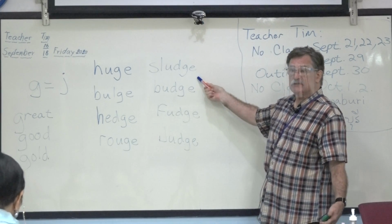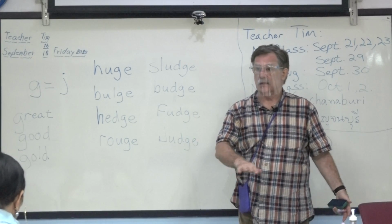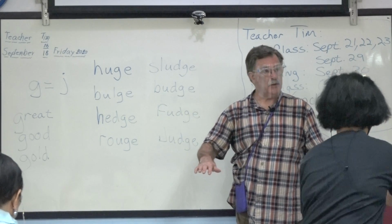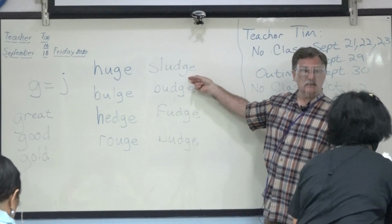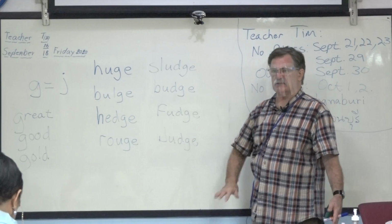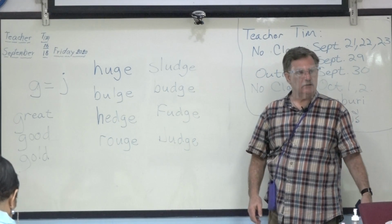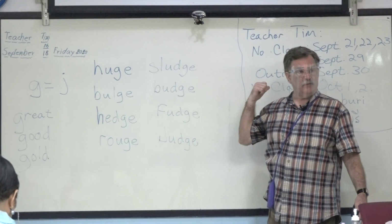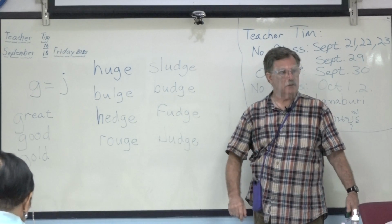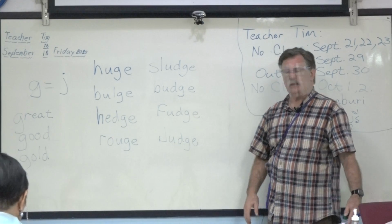Sludge. When the river is low, the mud is very wet. We call it sludge. Okay? You don't want to touch. It's very dirty. It smells bad. When they empty the canal, the bottom is sludge. It smells bad. It's very wet. Sludge.